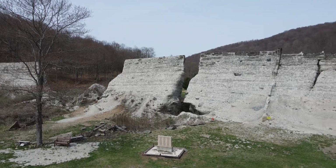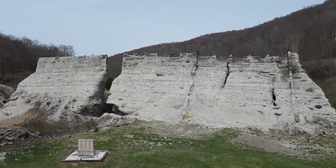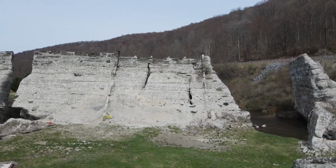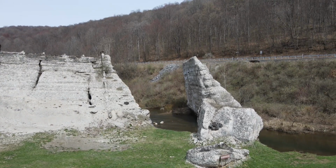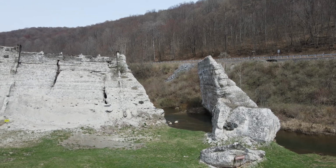A couple hundred yards upstream you had the Crawford Dam, which was actually built by the town before this one, and then a half mile up the stream we have the Earthen Dam. So there's actually three dams on this site.